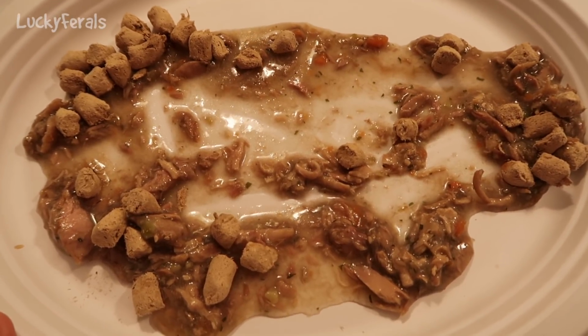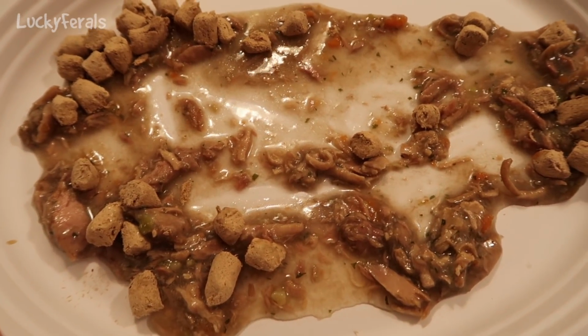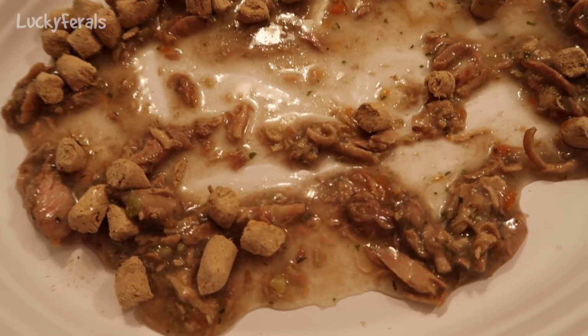That food always reminds me of chicken soup in a can. I don't really eat canned soup at all. I don't like them. But that's what this reminds me of, like the chunky chicken soup in the can. It even smells like it.